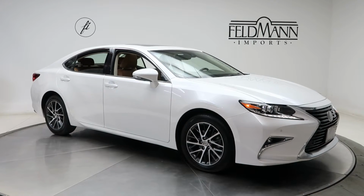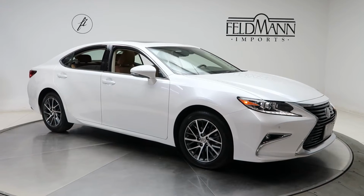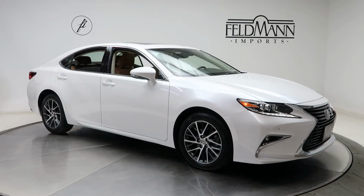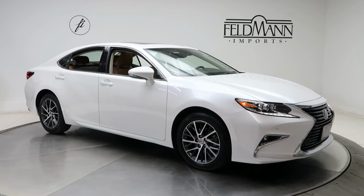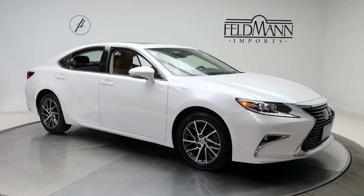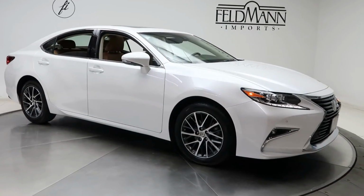Today we're taking a look at a 27 Lexus ES350. This one is a white pearl. Underneath the hood is a 3.5 V6 pushing out 268 horsepower. This one does come with front and rear LED daytime running lights, 17-inch 10-spoke alloy wheels. The tires are in good condition.